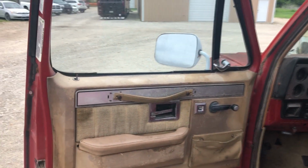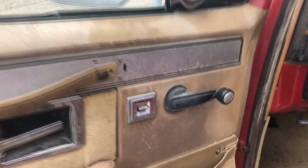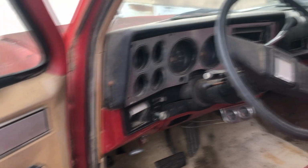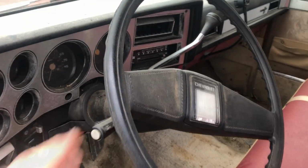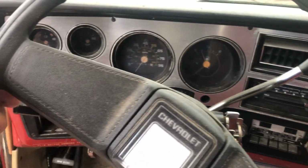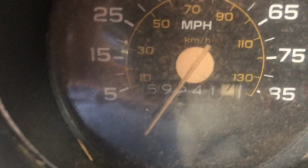Kind of a Spartan interior. A little interesting, it's got power locks and roll-up windows. Looks like somebody probably recovered the seats at some point. The steering wheel's actually not that bad. A lot of these get really gummy. This thing's got 59,000 miles on it.